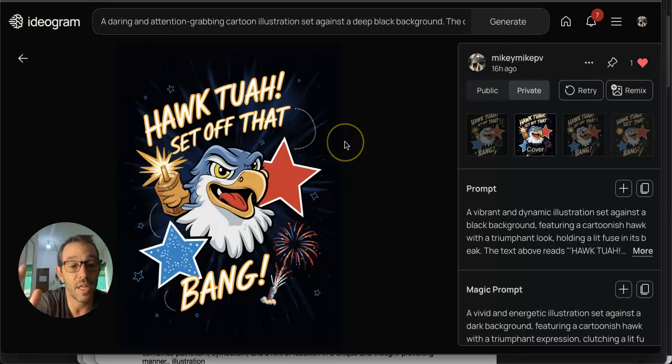This one is cross-niching Haw Tua with fireworks. That's a big 4th of July niche, fireworks, and it's not doing the typical Haw Tua spit on that thing. It's Haw Tua set off that bang. Now, I don't know if set off that bang is trademarked, so you will have to check. But it should be fine, but just always double check and do your research. So Haw Tua, set off that thing. We got the American eagle holding a firework or firecracker. I think this one is pretty cool.